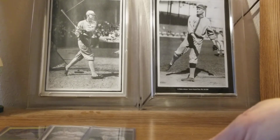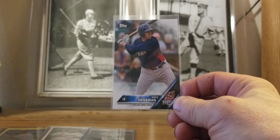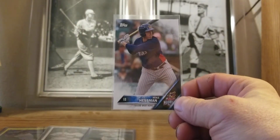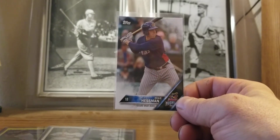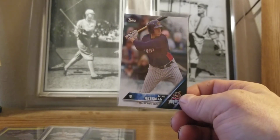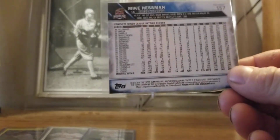This is the minor league all-time home run leader, the Hank Aaron of the minor leagues, if you will. It's Mike Hessman, and this is a last year card. Part of my collection is having last year cards of major leaguers that show the complete stats on the back, from first at bat to final at bat, or innings pitched or whatever. This shows his complete minor league stats, as the career minor league home run leader. So this is kind of a cool card.